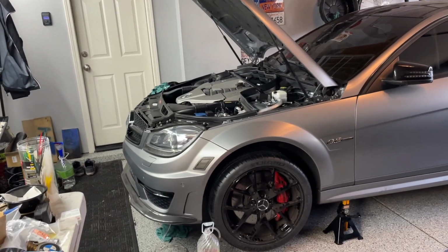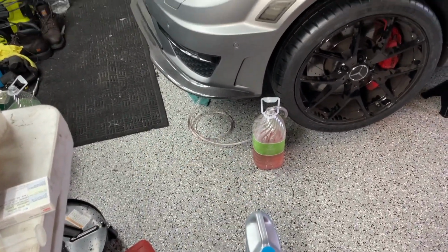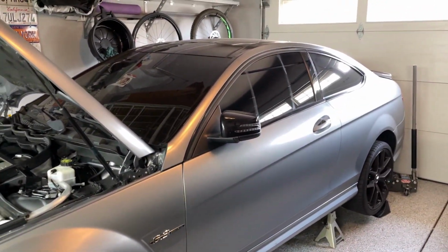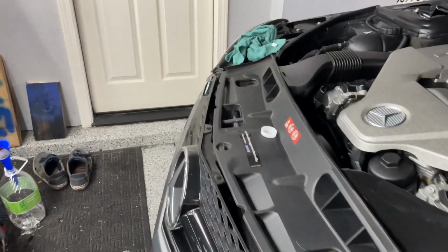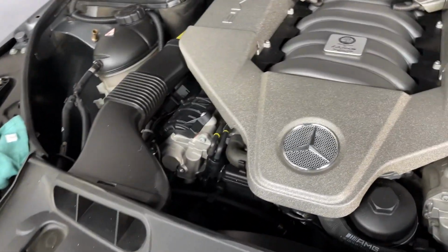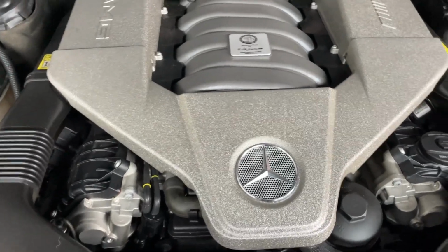I'm currently mid-coolant flush in the C63 over here. I was doing it last night, but it was 11 p.m. and I didn't want to shut the car again, have it idle to let the coolant flow around, and disturb my neighbors. So it is the next day now, and while my block is cool and not hot, I'm going to take advantage of that and change my serpentine belt out.